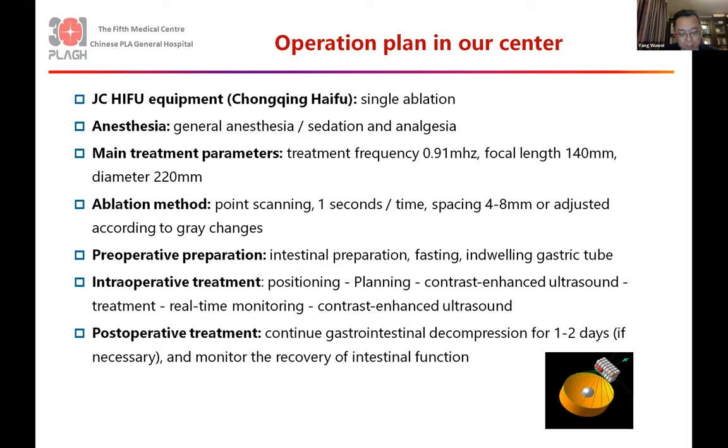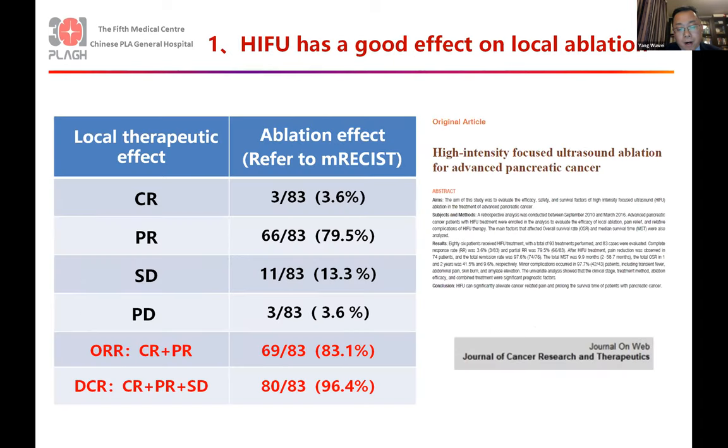This is the method and the specific treatment parameters for the treatment of pancreatic cancer in our center. The method of point scanning is usually adopted with an average power of about 400. Try to arrange treatment under general anesthesia.